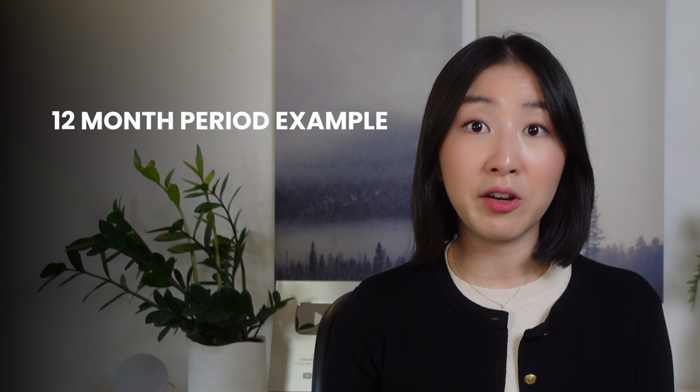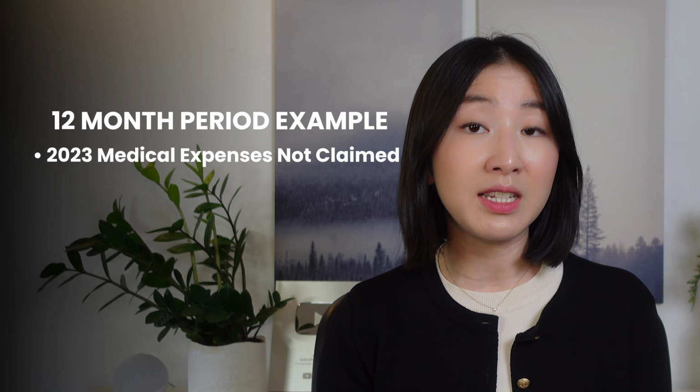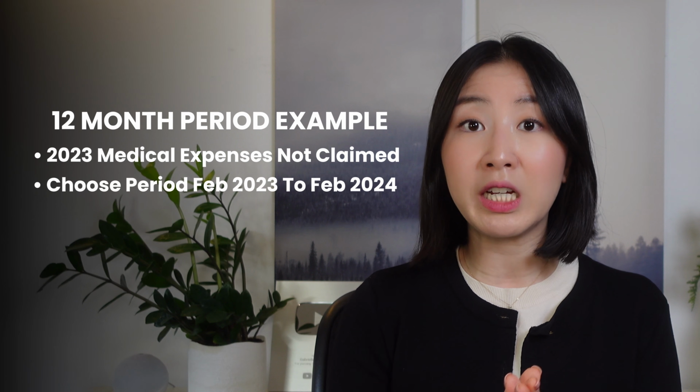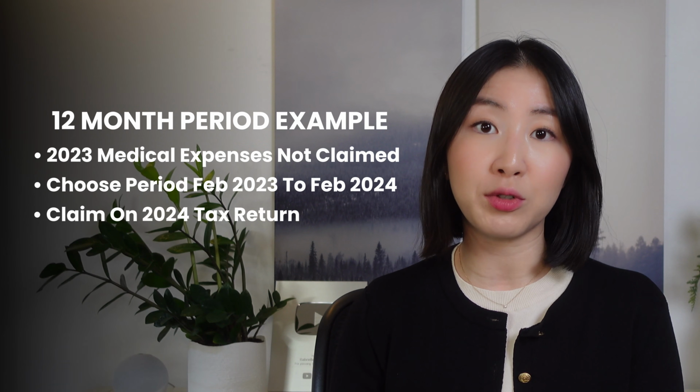To maximize your claim, you could select any 12-month period ending within the tax year. For instance, if you didn't claim medical expenses in 2023, you could choose a period from February 2023 to February 2024 on your 2024 tax return. You can also combine the medical expenses for yourself, your spouse or common law partner, and dependent children to further maximize your tax credit. 4.